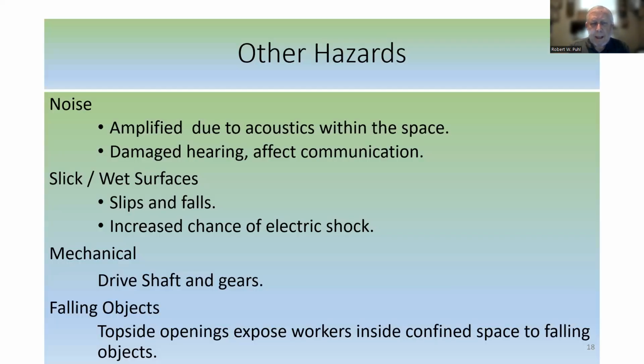Other hazards: noise is amplified due to acoustics within the space. It could affect your hearing, or also affect communication. Slick or wet surfaces leading to slips and falls, or increased chance of electric shock. Drive shafts and gears could be in there. Falling objects: topside openings expose workers inside the confined space to falling objects.